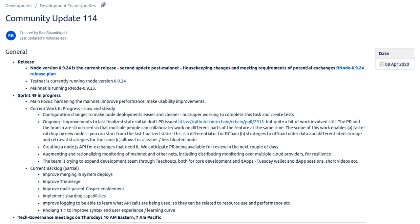And this is something that is unique to RChain. Others don't have it as far as we know. This also enables a validator to offload older data and create different storage strategies and different retrieval mechanisms based on the recency or currency of the data, and so on and so forth. So it gives them a lot of flexibility in terms of how they want to structure their services, as well as making the node leaner and less bloated. Those are the main things that this particular PR accomplishes, and there's still quite a bit of work to be done there.